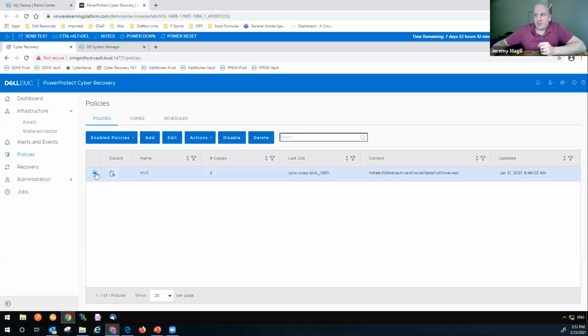So we can kick this process off manually. We can run it on a schedule. I've had customers ask me, because everything that we're really talking about here is being controlled by the software. We're enabling the port when the replication process is happening. So, when we think of air gap, it's more of a logical air gap, right?